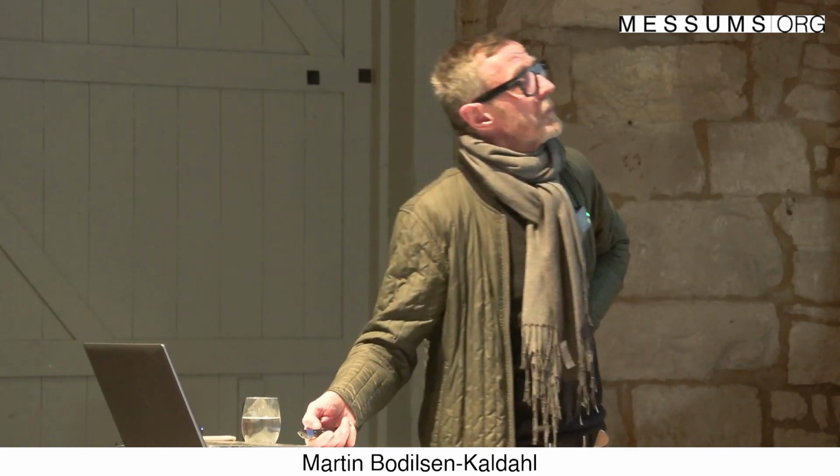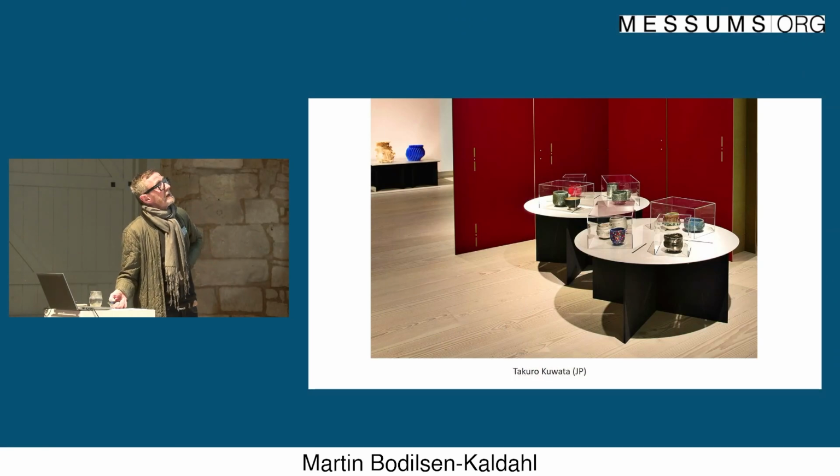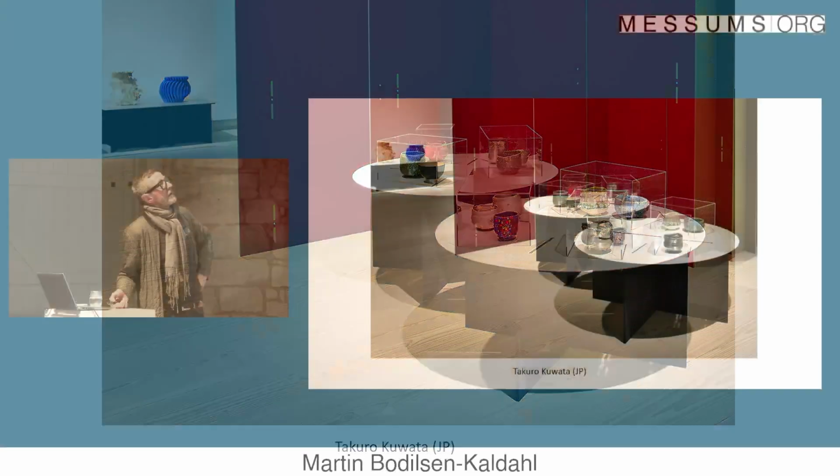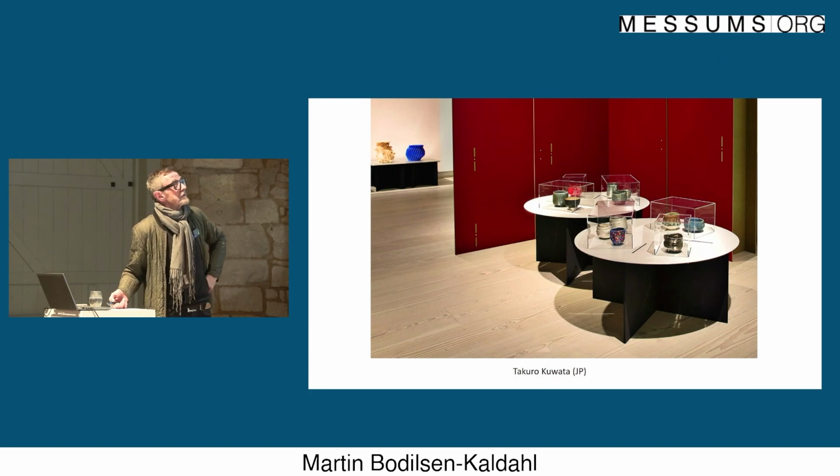Here was work by Takuro Kuwata, which took us 8 years to get through his gallery, but we managed to get this little collection of beautiful small, quite classic tea bowls, when you think about what most of his work is, much more expressive and violent. But these were very beautiful works.